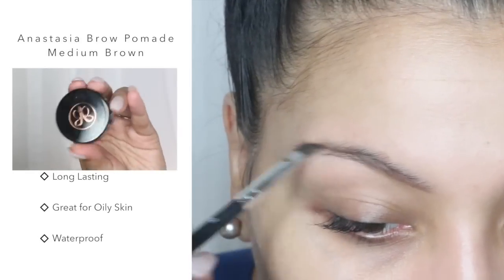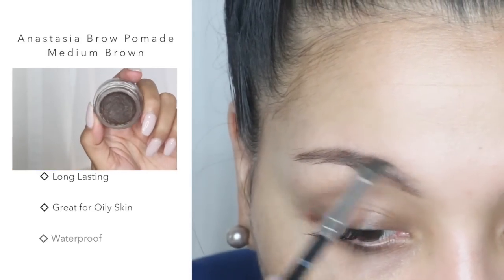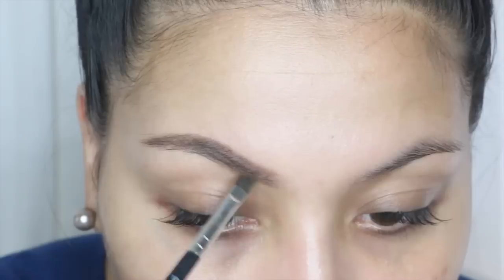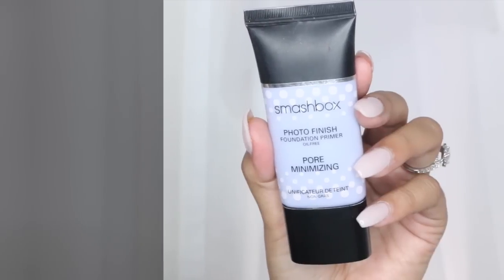Next I went on to my brow pomade. The Anastasia one is hands down the best one I've tried out of all the other ones. It just lasts really long, and especially if you have oily skin, this is awesome. I basically just fill in my brows. I didn't do anything too fancy smancy, and then I just use a spoolie to blend it in.